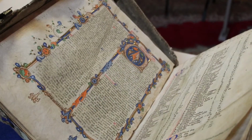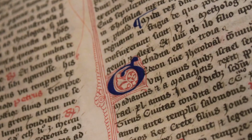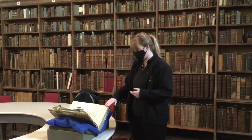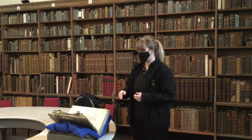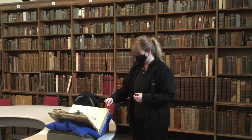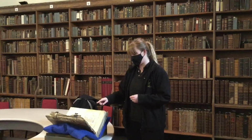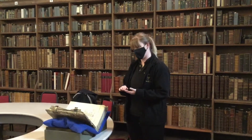So this is the Polychronicon. It's a 14th century manuscript, and Polychronicon is a written record of the world at the time. So this particular Polychronicon was not written by the Benedictine monk Ranulph Higden, but one of his contemporaries. But it's still from the 14th century. It's written on parchment, which is split sheepskin rather than vellum, and we have a couple of folios that are illuminated, so that's when they've been gilded and decorated.